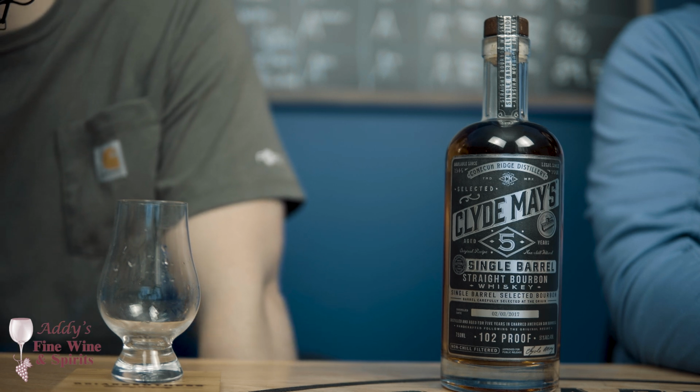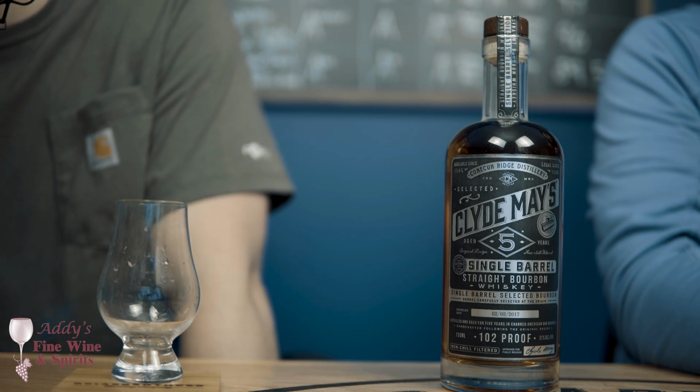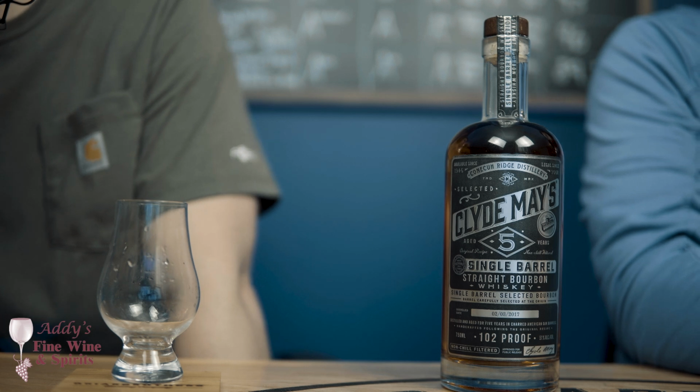I also like the 5. Aged 5 years. It personally reminds me of Ranger Regiment, where they just put the number 2 to signify the second Ranger Regiment. I like that aspect. Also, Clyde Mays was a vet. He was an infantryman. He was a total grunt.